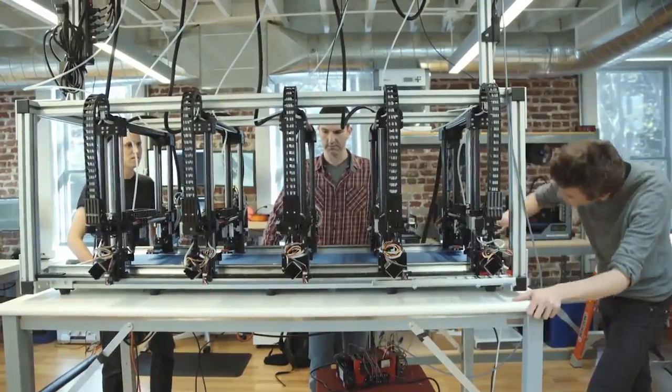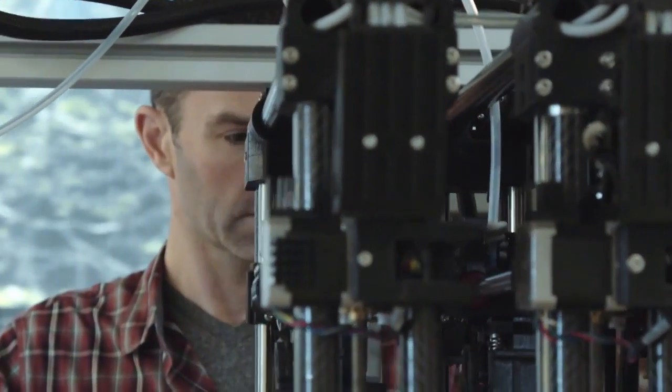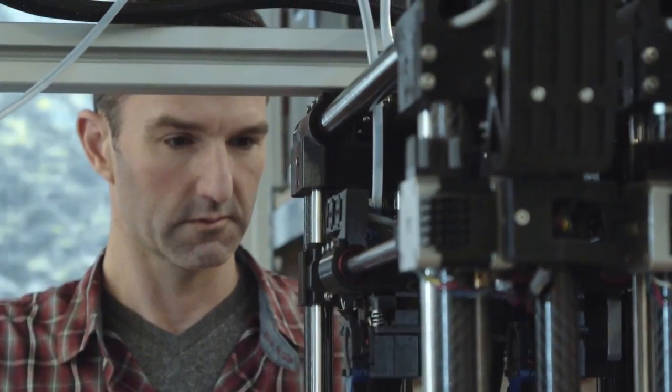We're building a very flexible industrial system. It's not just limited to additive. It has the potential to be able to do subtractive technology. There'll be tool changing, so you can switch tool heads, you can do hot staking, you can do pick and place.